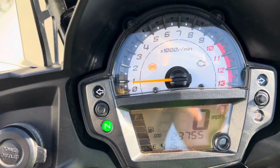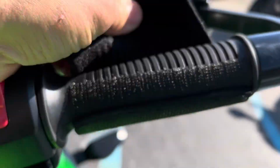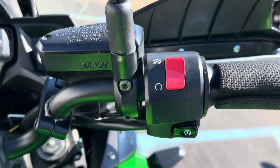23,755 miles. Grip puppies over top of grips that are in excellent shape. Buttons look great.